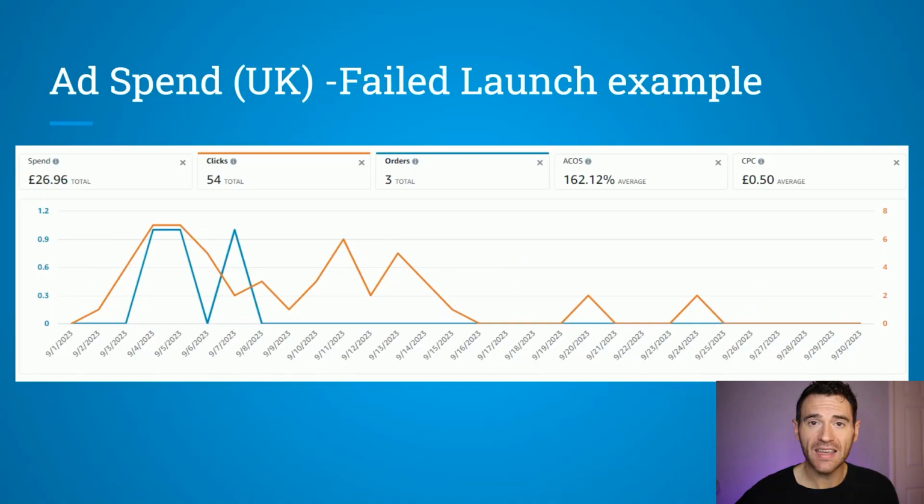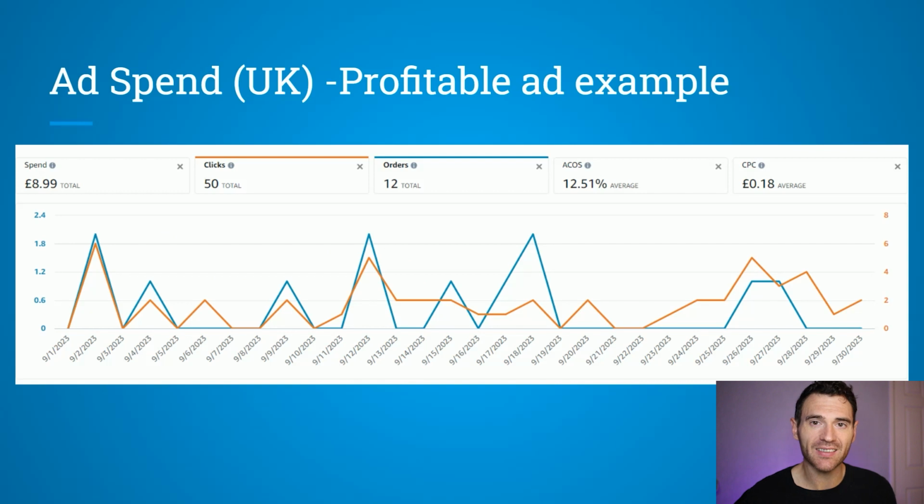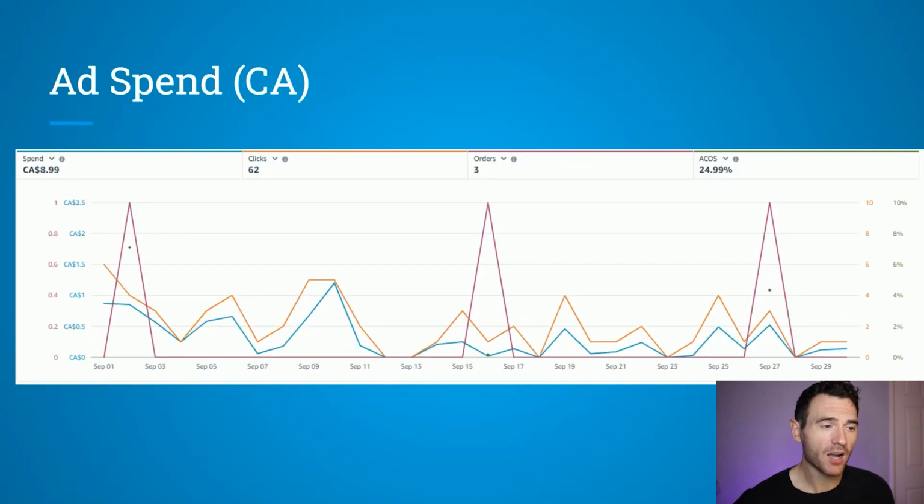So if you're looking at your Amazon ads console and you're wondering whether your ads are performing well, this is an example of what a poor campaign looks like, and this is an example of what a good campaign looks like. Taking a quick look at Canada, I did experience some success in August, so I tried to dial that up in September, but I did find it challenging to get ads to serve without putting my cost per click prices really high. So in September, we kept the spend quite low in Canada, spending $9 Canadian, getting 3 orders, at about a break-even ACOS.